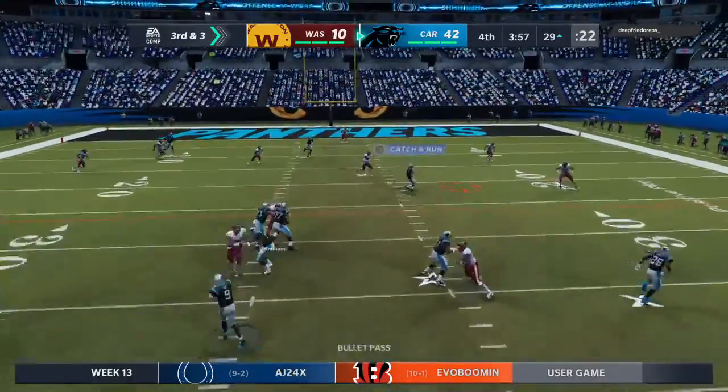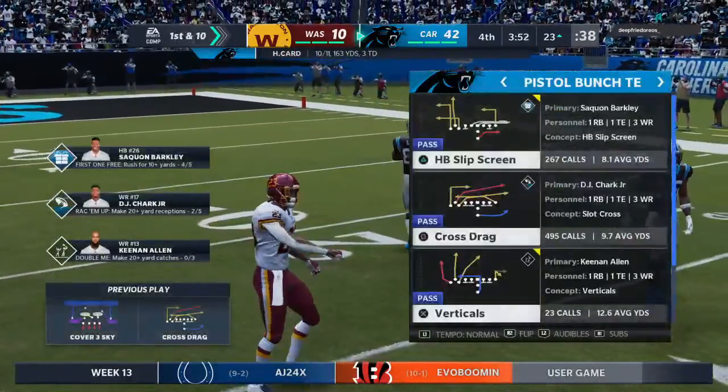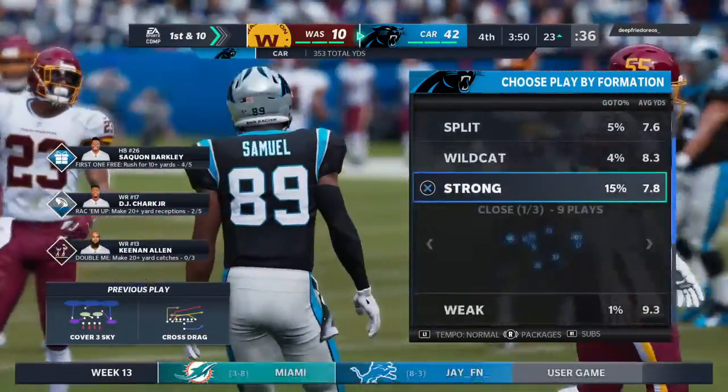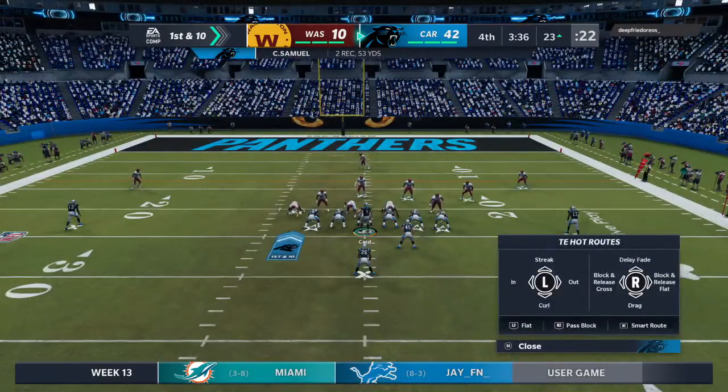On 3rd and short, they'll try and pick it up through the air. Completes it to Samuel. And he'll be touched down here, but not before he does pick up the first. 2nd catch for him today, and it'll wind up a 1st down.